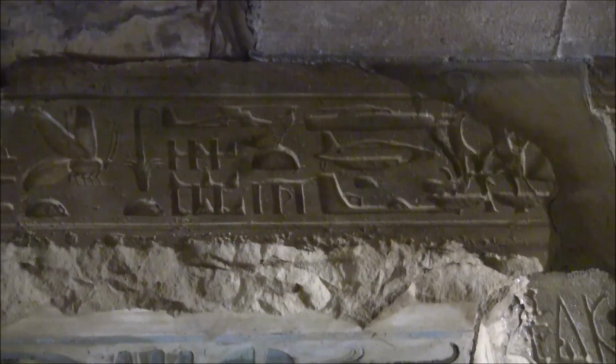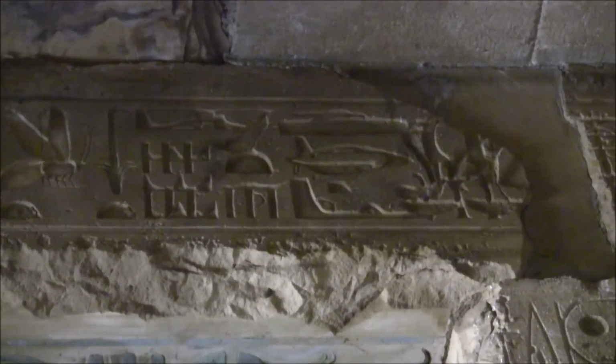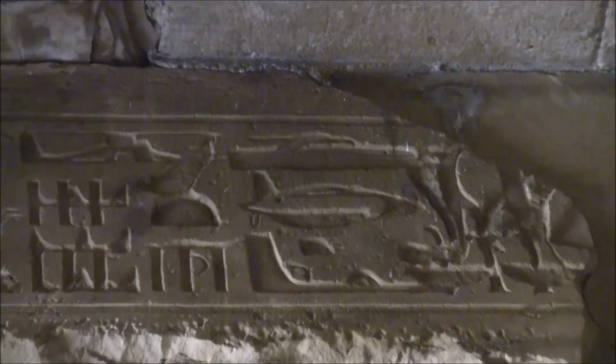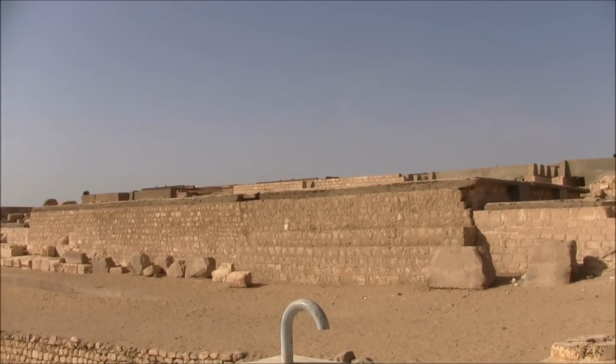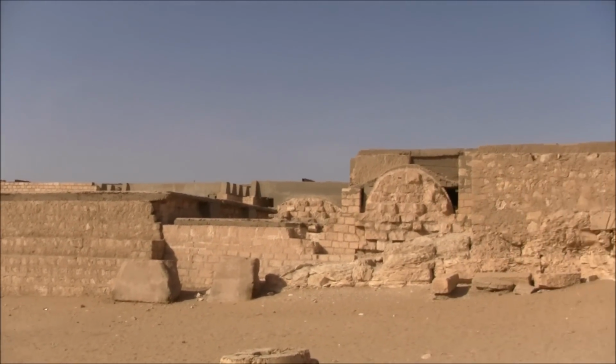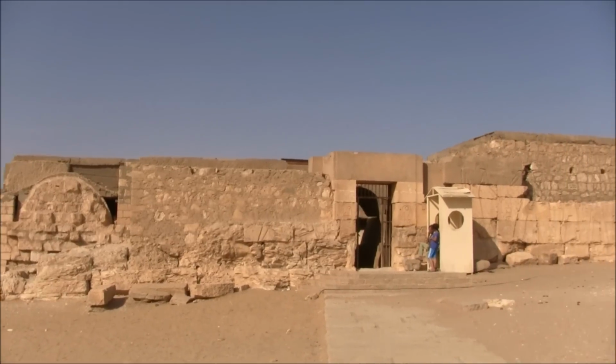What you have are what people think of as modern machines. That one, some say, looks like a tank. That one, some people say it looks just like probably a Bell Jet Ranger helicopter. And this is the one people say it looks like a plane. This one, absolutely. So this is the backside of the Temple of Osiris at Abydos.